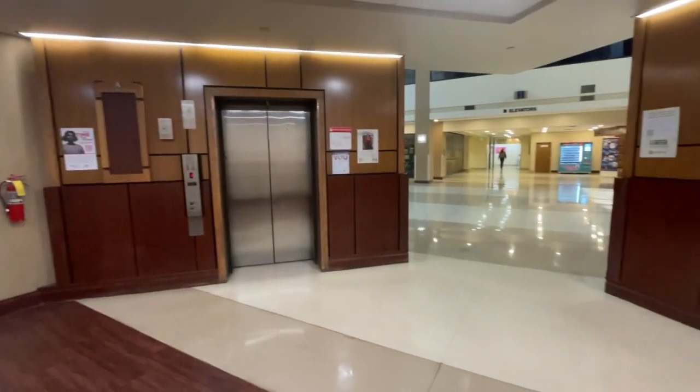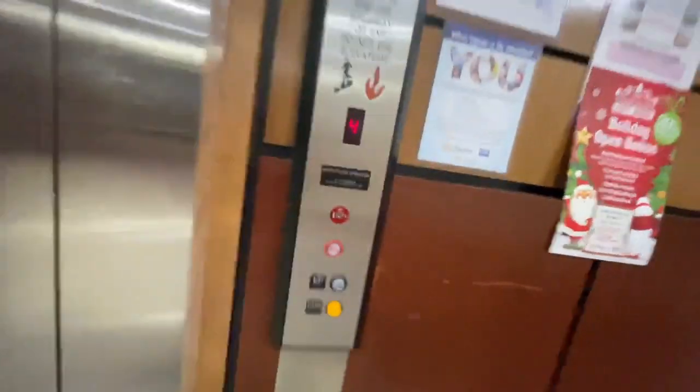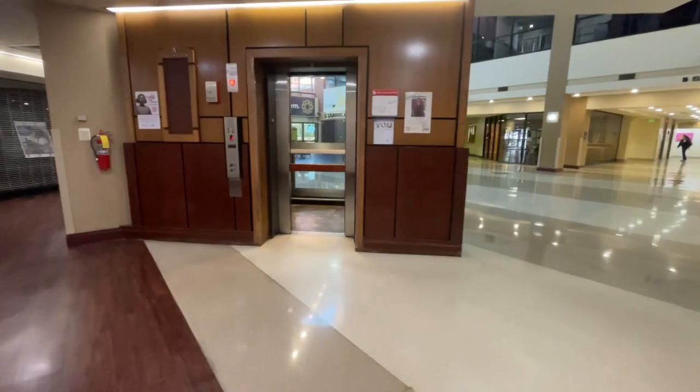Ride. Here we are in Erlanger Hospital. Here's their glass elevators. We're gonna take a ride. Start by going down. I'm going this one first. Going down. Put on the ground.